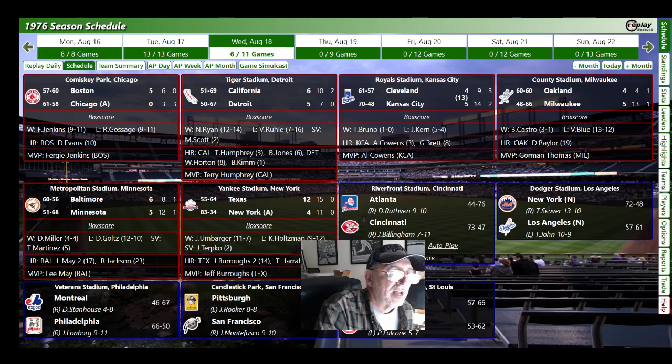5-0 Boston over Chicago. Jenkins got the win. He's 9-11. Gossage took the loss, 9-11. At Tiger Stadium, it was California 6, Detroit 5. Nolan Ryan got the win, and Vern Ruhle got the loss. At Royals Stadium, it was extra innings, 13 innings. Oh no, it was the Royals who outlasted the Indians 5-4. The win went to, looks like, Bruno. The loss went to Kern.